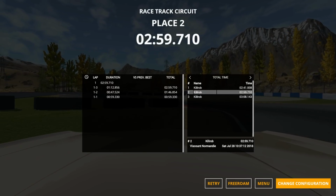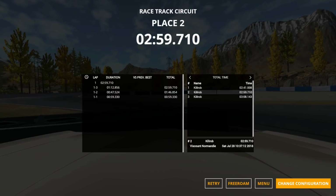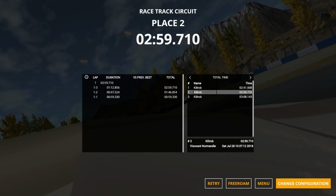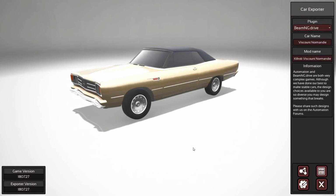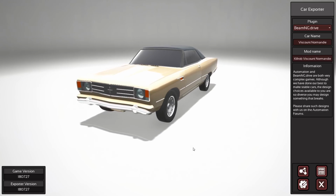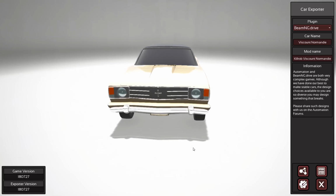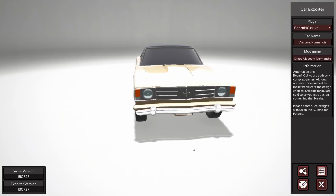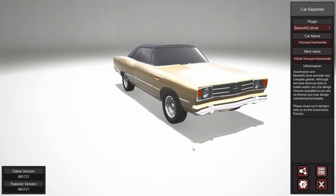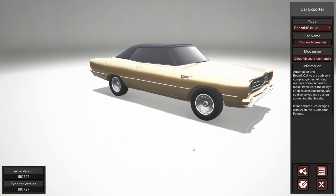Ah, isn't it beautiful? 2 minutes, 59.71. There we have it. The Viscount Normandy. It is an amazing vehicle. It's very boaty and feels just like a cruiser. It's like when you're driving it, you get an instant feel of this thing doesn't have to be fast. It just feels great.